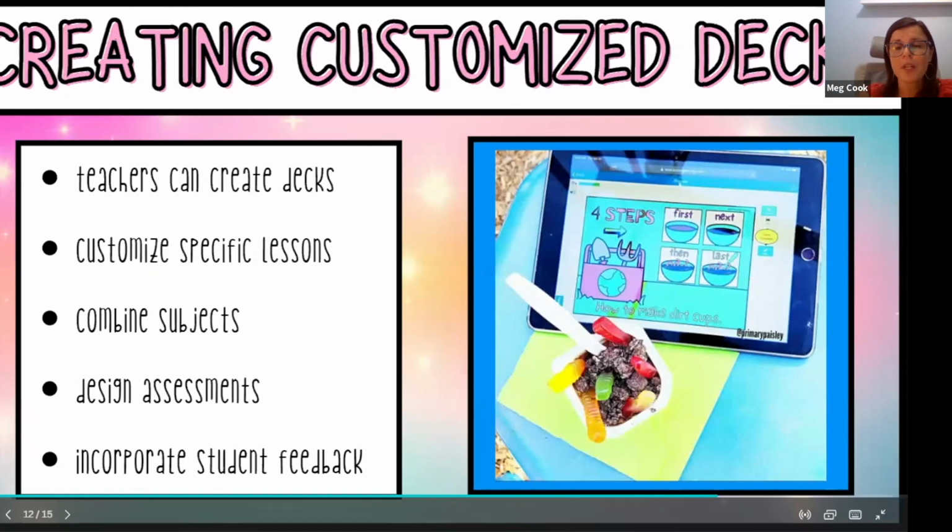You can combine subjects. So perhaps you want to do an end of the year review activity and you want to mix and match different subjects. You can have a multi-subject Boom Card deck. For instance, I also have some yoga Boom Card decks, so it's math yoga, number yoga, alphabet yoga. So it's combining two skills there, yoga, but also reading or learning their numbers or things like that.